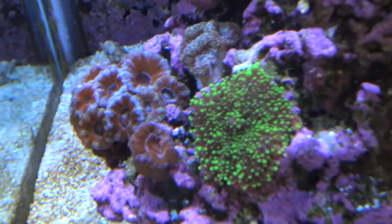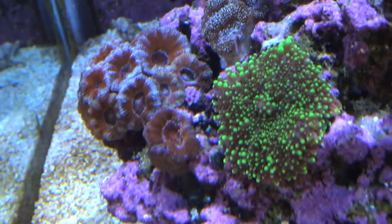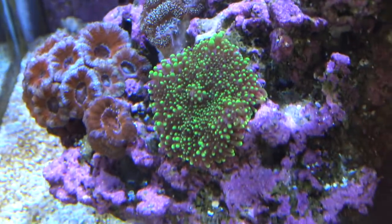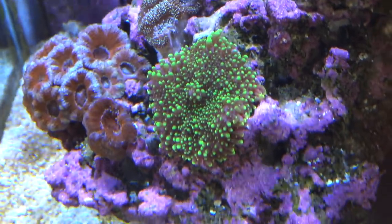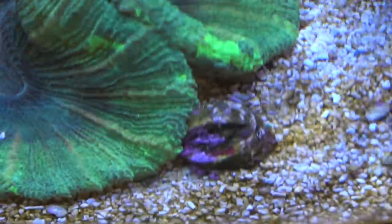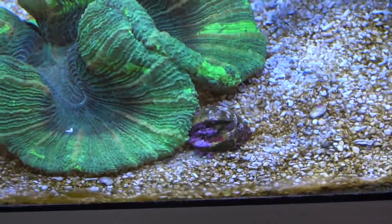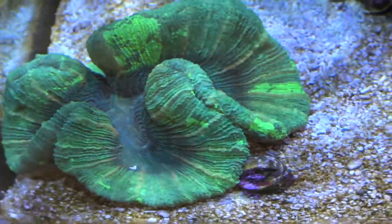Here's a galaxy or bright green toxic Yuma mushroom. Really awesome. This guy's spreading out like crazy. He hasn't split any babies yet, but on the frag plug he fell off of, there's actually a couple baby ones on there. So I'll probably grow those out. Got to pick that rock up.